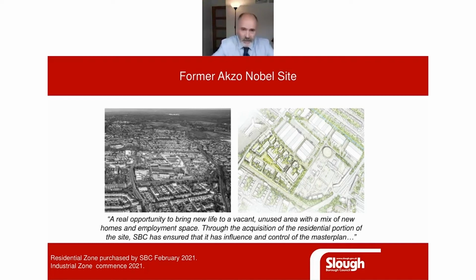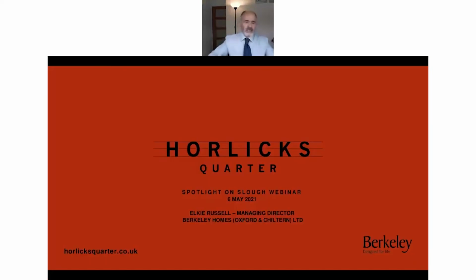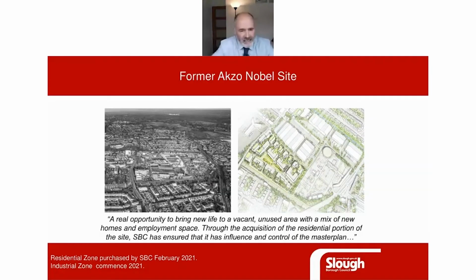And again, you could literally walk within 5 minutes from that scheme to the new Crossrail centre, and it's within a 10 minute walk of the town centre. So it's very much within the square mile of the town centre. What that's proving to you is Slough is completely changing. There's absolutely no doubt about it. Within the town, we've seen massive regeneration of the centre. We've seen huge regeneration of the suburbs.